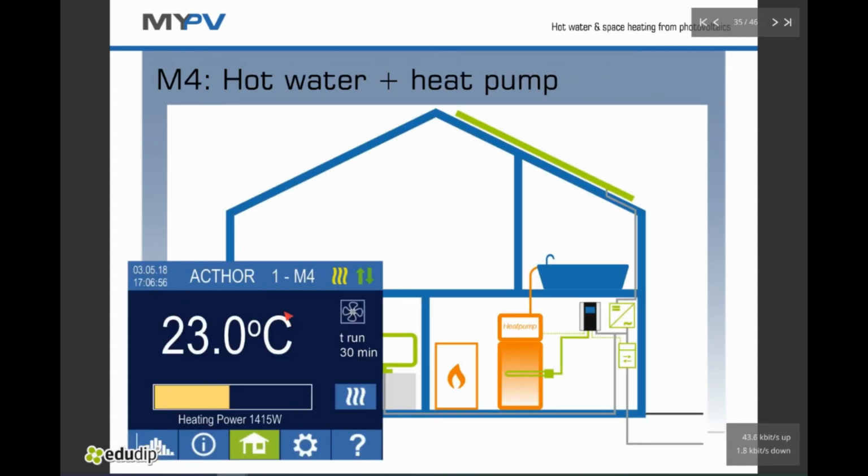This is the screen for mode 4 when we combine the solution with a heat pump. Both the heat pump and the resistor which is supplied by the actor should send the heat to the same boiler. This is important, and as soon as we have a certain level of excessive power available, and this level can be defined individually, the actor will release the heat pump via its integrated relay contact. And then both systems work together. So the fluctuating, changing PV power is controlled by the heater via the actor, and the heat pump works with its coefficient of performance additionally.